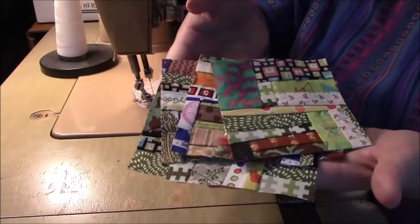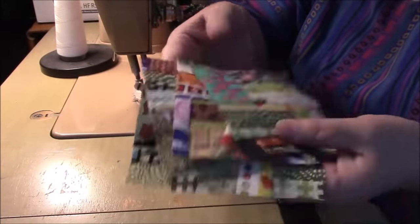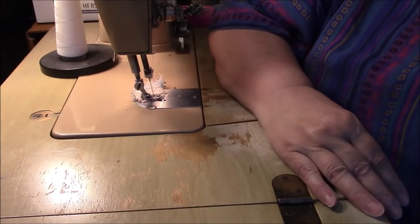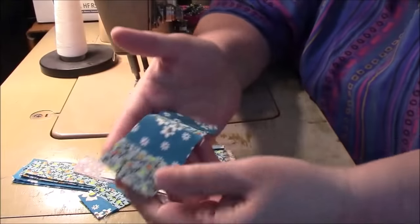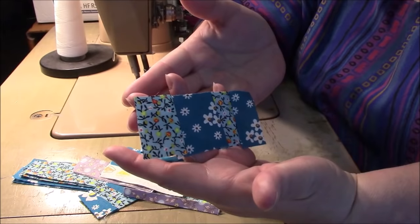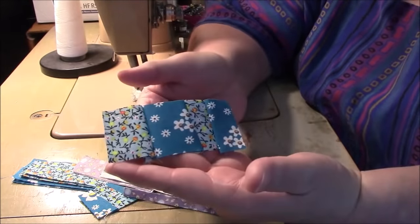But I made these, or I at least started making these during my last chat, and I told you that I would put them on eBay, and I'm going to do that. Today, I am going to be working on these crumbs. I made a wonky block not too long ago, actually 2 of them. Those are on eBay too. Everything I do is on eBay.